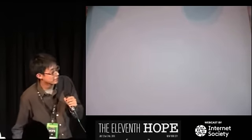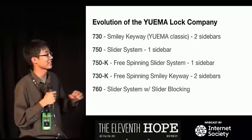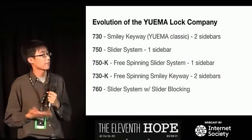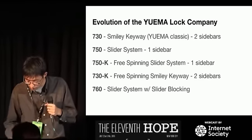So back to the slide, please. Yeah, I'm going to give the guy behind the curtain a big workout, you know, switching the thing. So the second kind is the 750 they came out with. This is a slider system with one sidebar. Yeah, now the sidebars for these locks are really special.